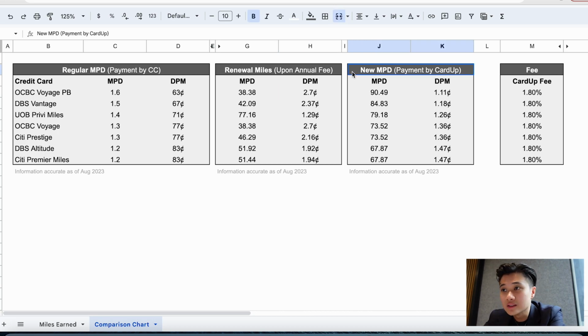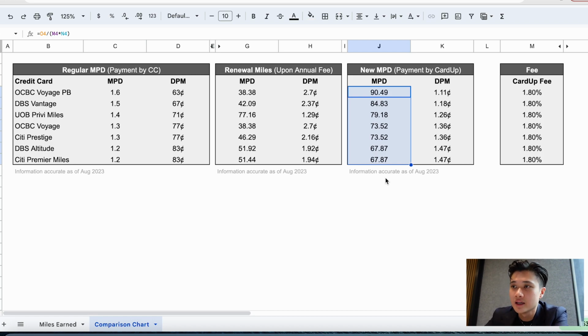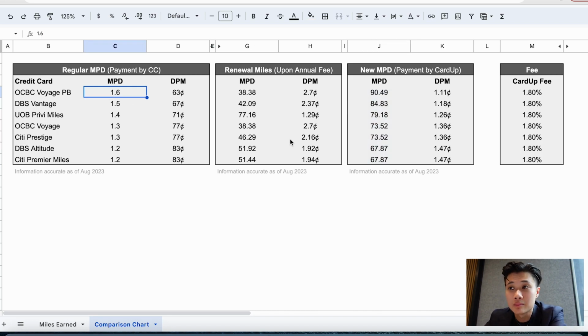Now we look at this table, new miles per dollar. This is if you were to pay via CardUp. If you were to pay via CardUp, your miles per dollar, these are of course not 100% accurate. I might be a bit off, but roughly it should be around these figures, plus minus. So for OCBC Voyage Premier Banking, you get around 90 miles per dollar. This is based off 1.6 MPD lah.